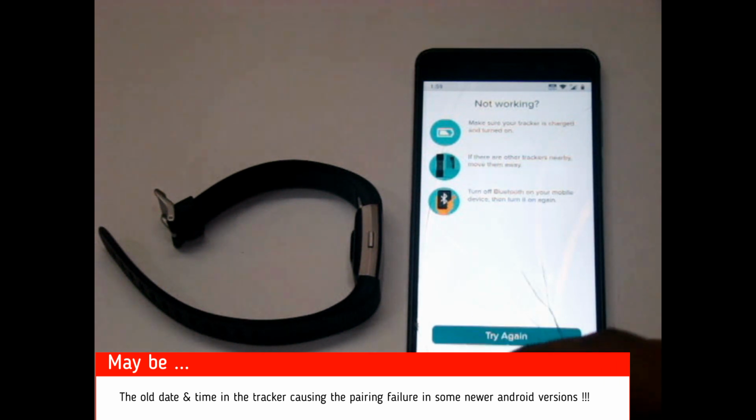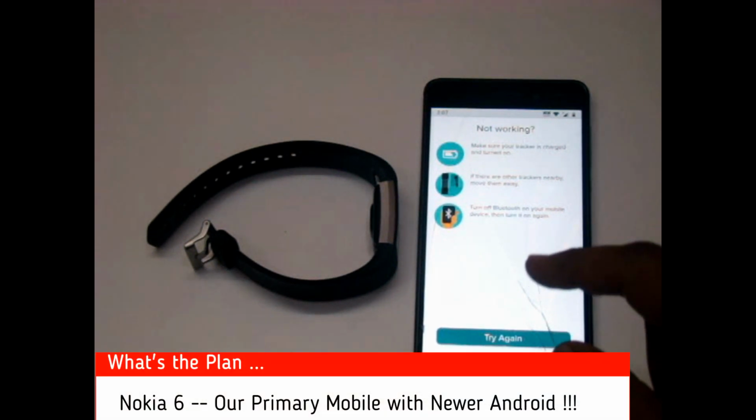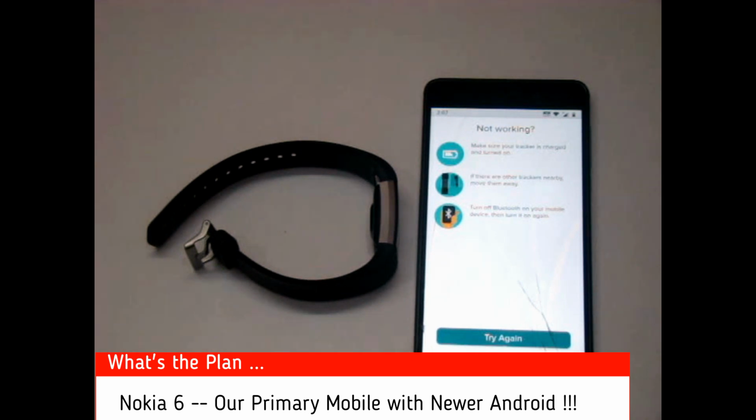Okay, now let's assume my guess is correct. Now how are we going to fix this issue? Okay, here is the plan. Let's call this mobile our primary mobile. What we're going to do is take another mobile with a little bit older version of Android, and we're going to call it our secondary mobile.